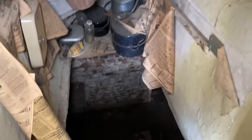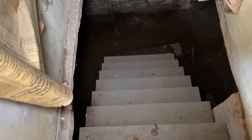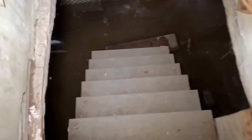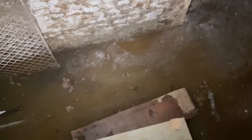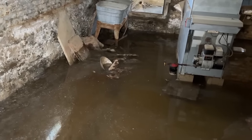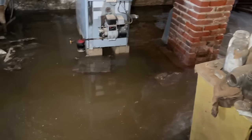All right, the best part. I don't know, it's pretty flooded. All right, it's sturdy enough. Yeah, it's a lot of water down here. The steps aren't really connected. Ugh, wow. Look at that. That's a lot of water in the basement.